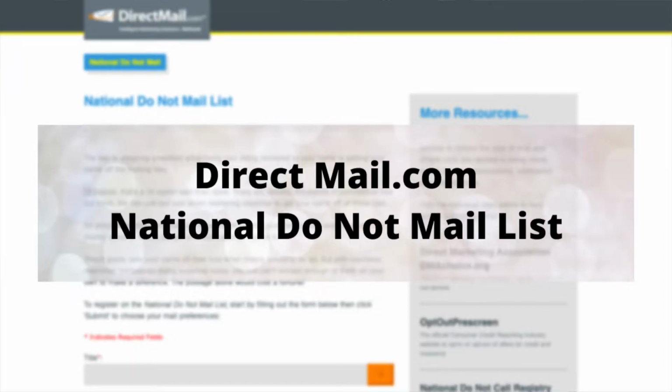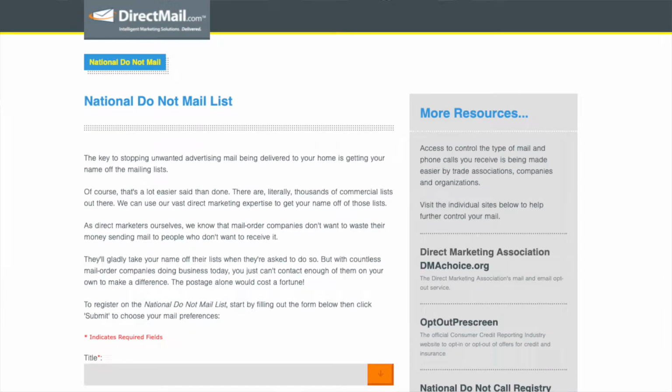Okay, directmail.com's Do Not Mail list. Directmail.com is a direct mail marketing firm, and they have their own independent Do Not Mail list. It is free, but it only has one name and address. I would consider this to be a Part B to the DMA Choice.